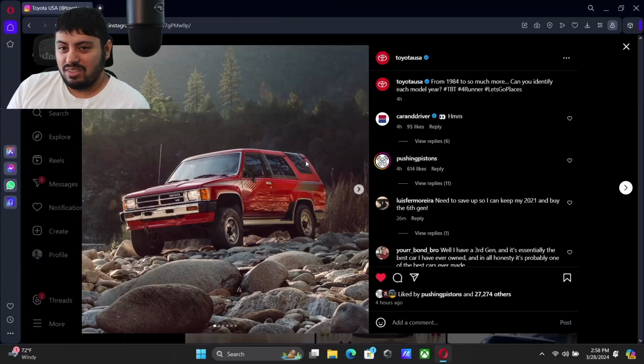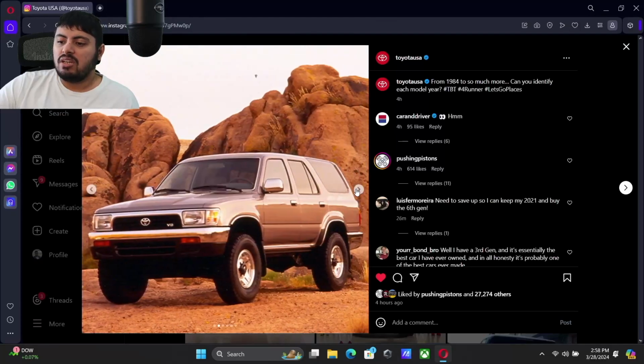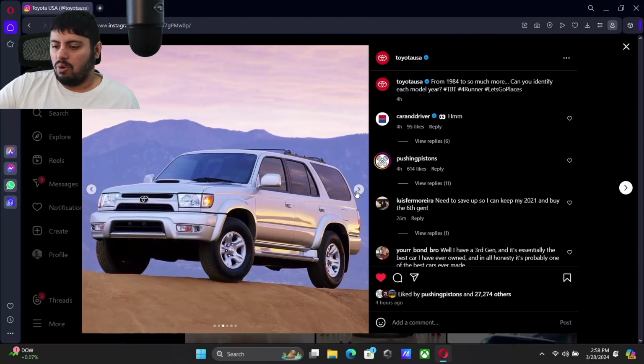We have, just as I woke up, some really exciting news out of Toyota. On Toyota's Instagram, it is Thursday. Clearly, Toyota's doing a little bit of throwback Thursday regarding the 4Runners. So we go by, we have some of the images. They go through all the 4Runners.